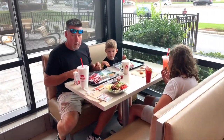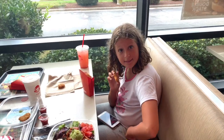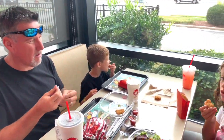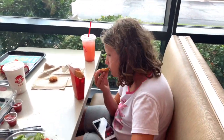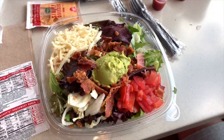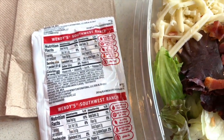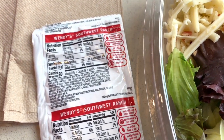Oh my god, I see another tunnel up there. No way. So we made it to Virginia Beach. The Wendy's is horrible, do not stop. Okay. Kylie does not like the Wendy's. Oh, I got the Southwest avocado chicken. Oh wait, salad. There's a camera. You're so creamy. There's only 2 grams of carbs in the dressing.